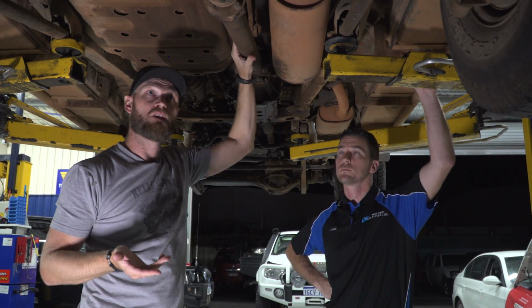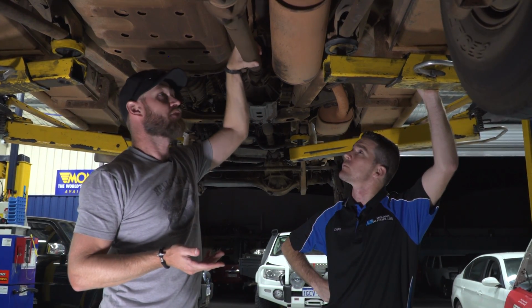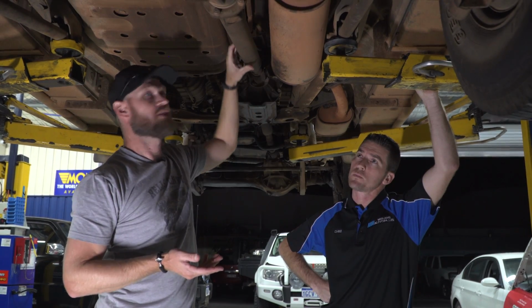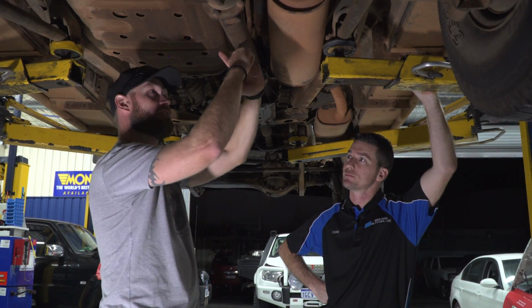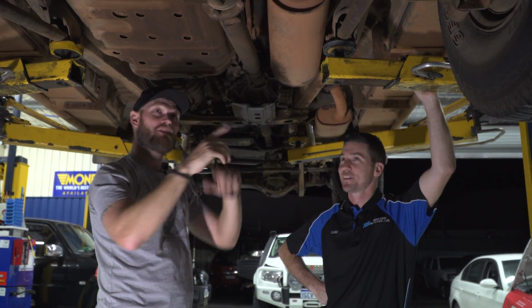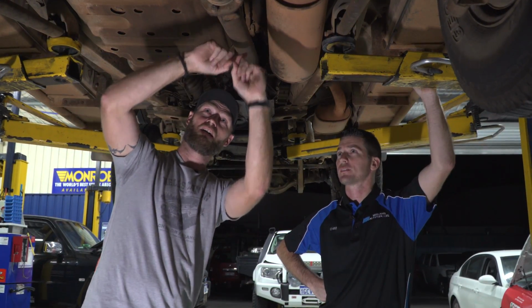I'm not a mechanic. I'm certainly not going to claim to be either. But after four-wheel driving for quite a while, there's a few things I've noticed. Like when I bent my drive shaft, I could see there was an X on it, because of the way it twists. You get a crossway X on a drive shaft.